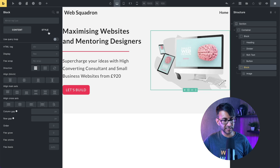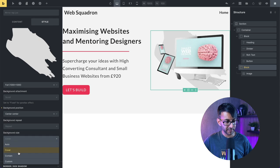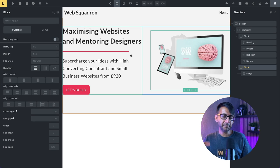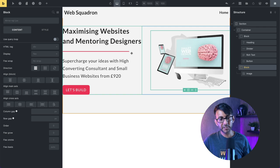So let's go to the styling of that image. Go down here. I'm just going to say make this be a center. I'm going to say make it be a contain, and I'm also going to say no repeat like that. So what we have is a bit of a background image going on there right now. That background image isn't looking superbly great behind the computer. I need it to be a little bit bigger, but I don't want it to lose the top or bottom if you use the cover approach for the image, which is why I went for contain.